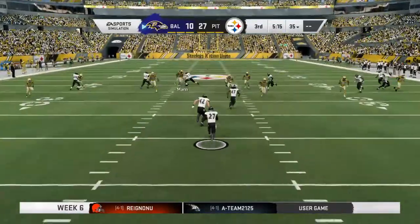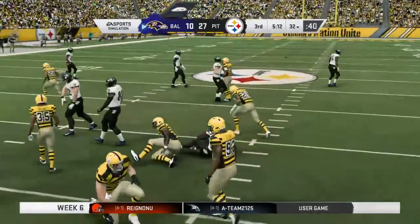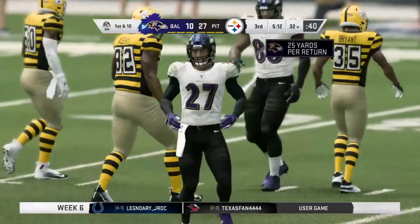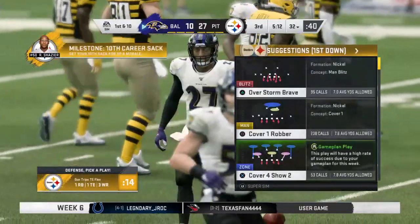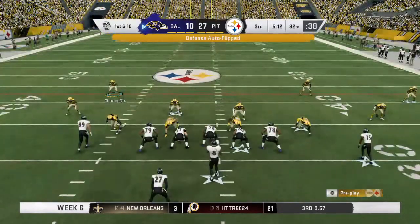This will be fielded at the 6. Solid return, pretty good field position. They'll start at the 32-yard line. The Ravens offense getting ready now for their first possession of the second half.